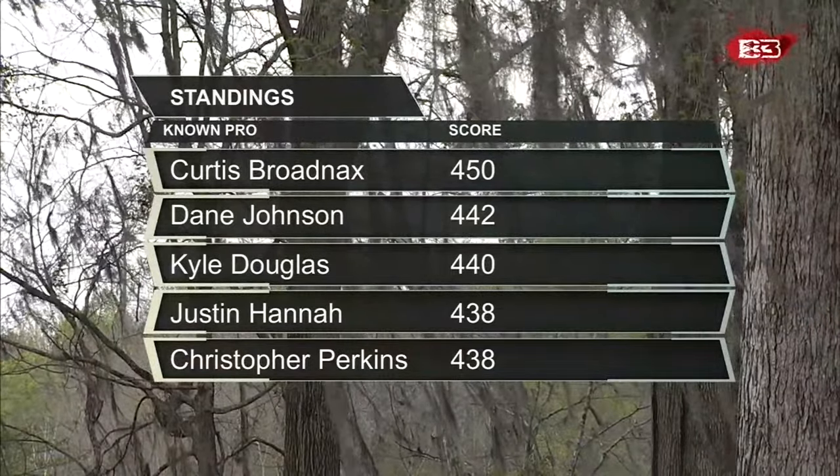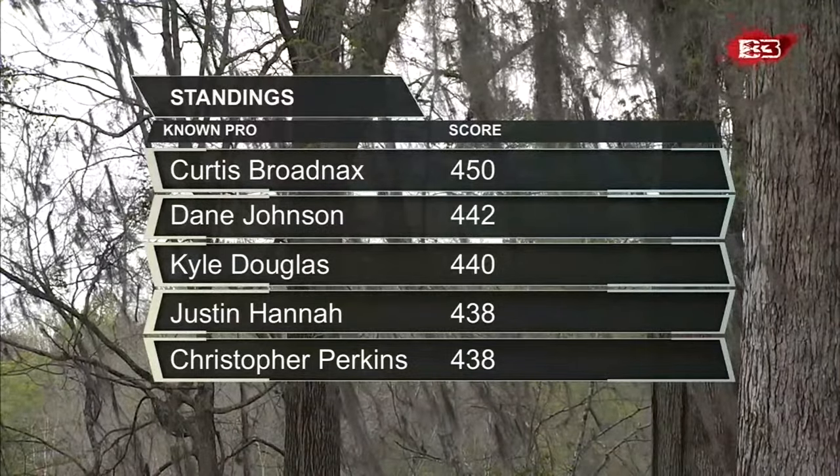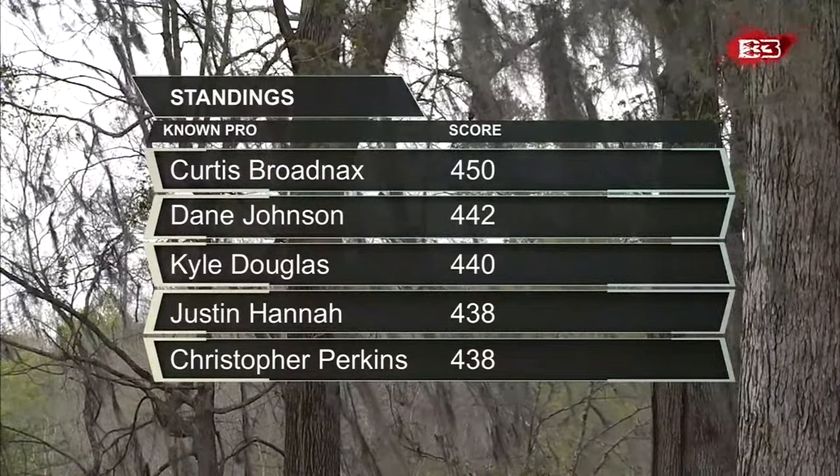And looking at that, Curtis Broadnax, you've got to take into account that 460 has been a kind of typical score in the dry. So 450 in the extreme rain has been outstanding. Solid round.